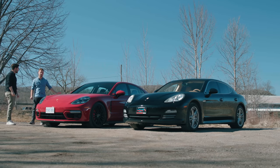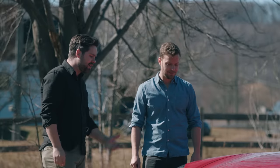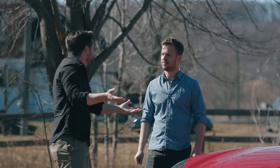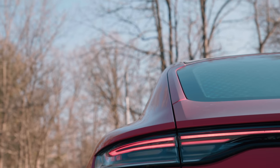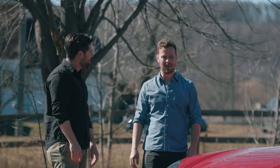Then, I mean, this is Carmine Red. This is a $3,500 option. It's a wonderful red. It is very good. I don't love this red, weirdly. I like red cars, but this one doesn't really do it for me as much. Well, maybe you'll take the free Guards Red if you're being frugal.